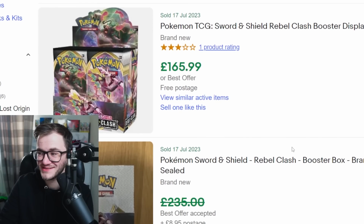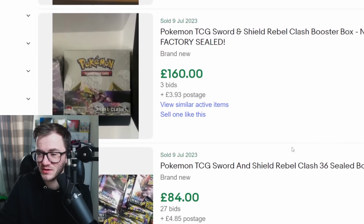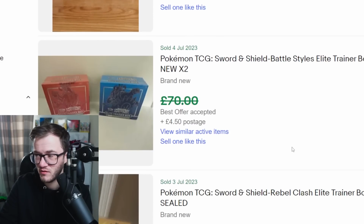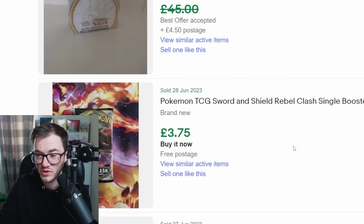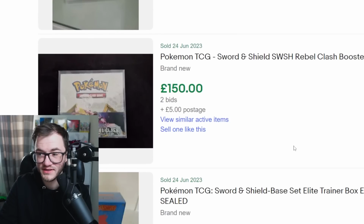Now over here, 165. We saw one recently sold. 235. Well, that's a bit of a jump. Let's see what else we got. 160 for a Rebel Clash booster box. 200. Again, similar to Sword and Shield base. Really different prices. It's quite interesting. 210. Again, even more expensive now. So there are some that you can definitely pick up that are pretty pricey. 155. 150. This is what I'm talking about. So it's interesting to see the prices between these two sets, Sword and Shield base and Rebel Clash. They're old, but they're getting pretty pricey.